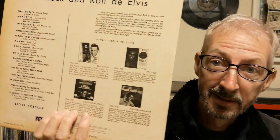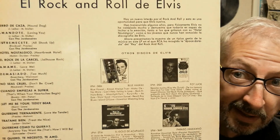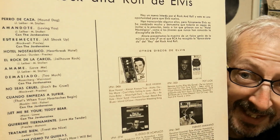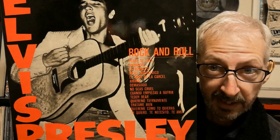Next one. It looks like the first album, but it's not. I do like those red letters. We'll have a look on the back. How's your Spanish again? There are the titles. In fact, this is Spanish, and it's Elvis's Golden Records from Spain.